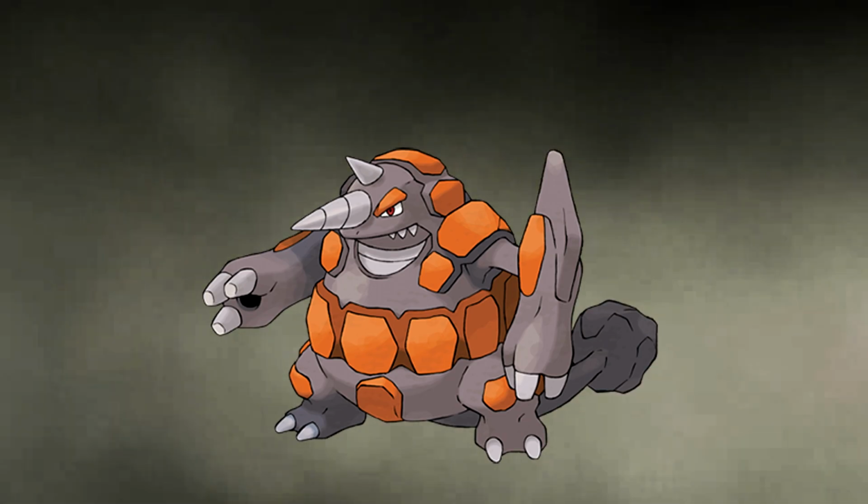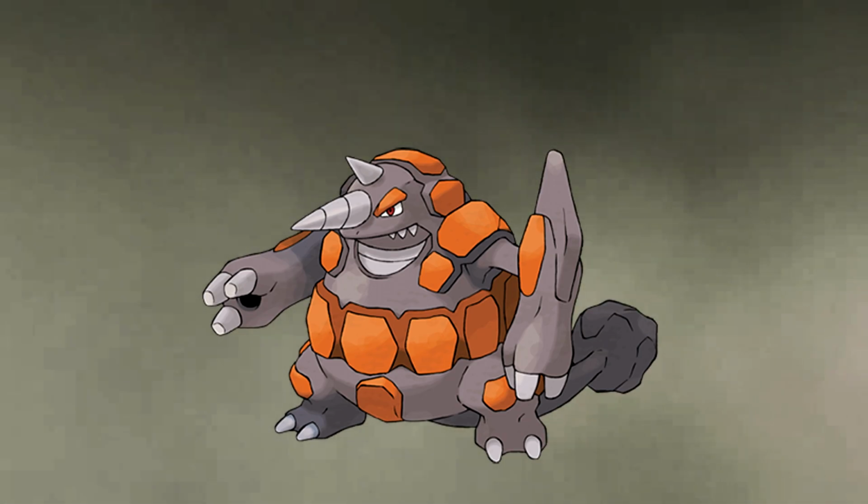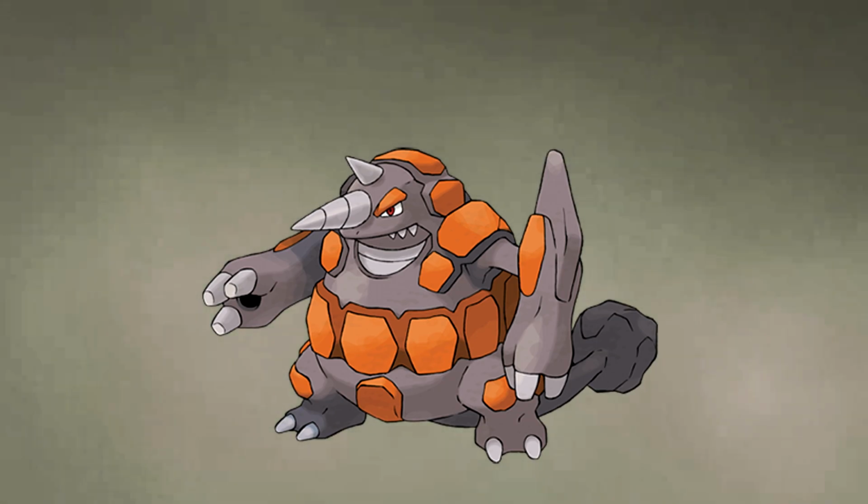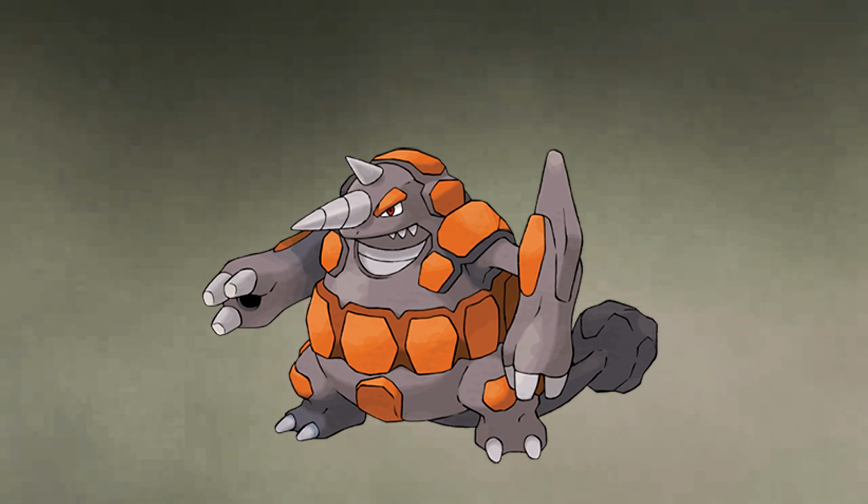Pokemon Platinum, Black and White, and Black and White 2. It can launch a rock held in its hand like a missile by tightening and expanding muscles instantly.